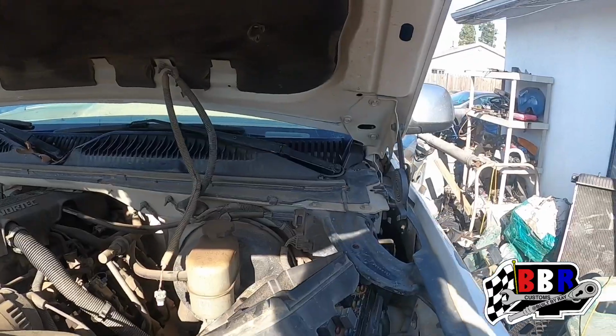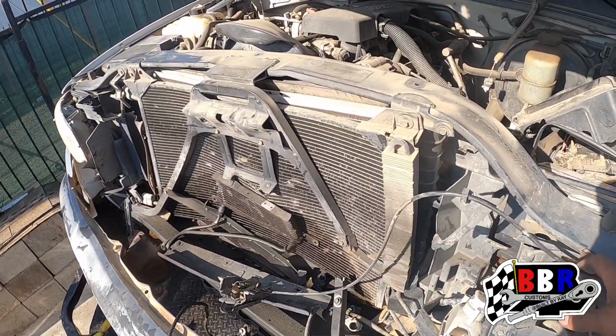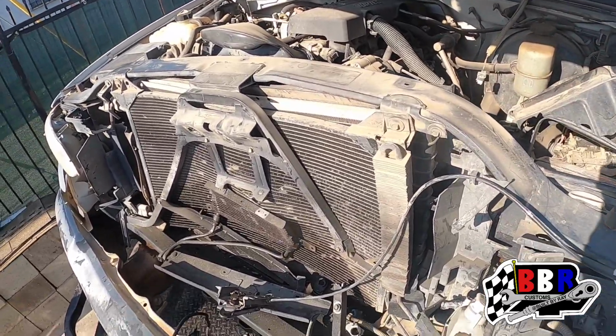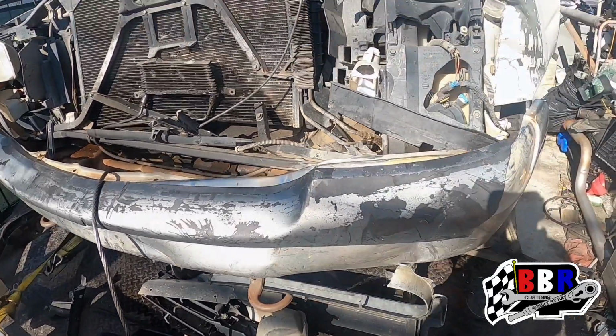So next we're gonna get this hood removed and snatch off this fender, start ripping all this stuff off the front. Then we'll have access to the engine. We'll get all this off and get the bumper removed, then we'll go from there.